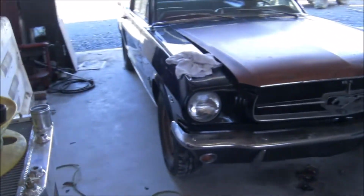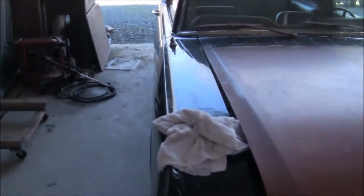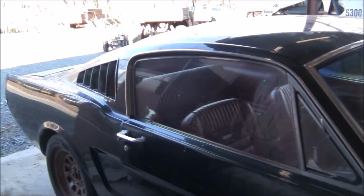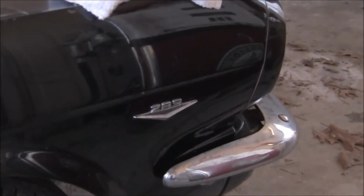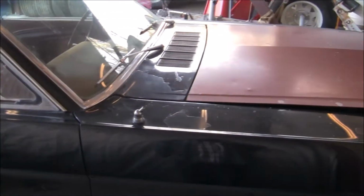A friend of mine has a little car here. I know it's a Ford, but it's a pretty cool Ford if you're going to count Fords. This is a 65 fastback, 289. Needs a little bit of love. Needs a radiator, a heater core.